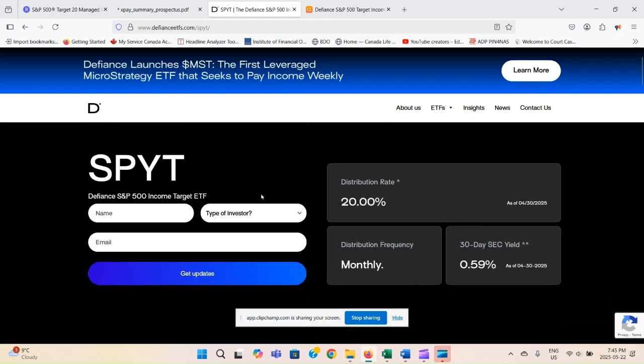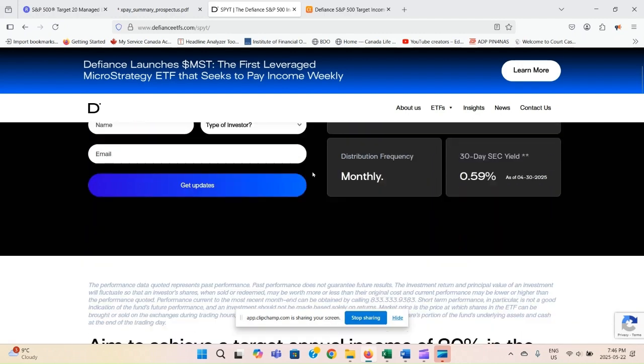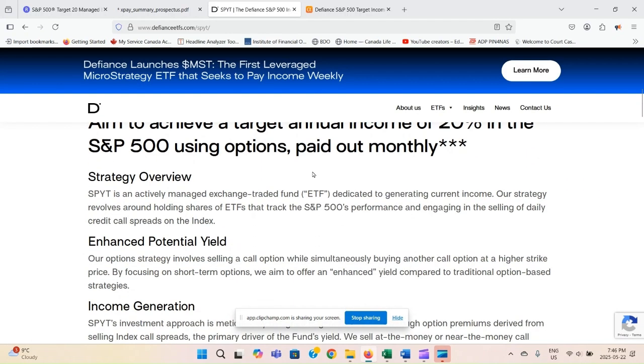So this is from the Defiance Fund House. The name is Defiance S&P 500 Income Target ETF. The reason I chose this fund is because I have been tracking it, and it has been doing decent, and the strategy is very interesting. They are providing a 20% return per annum, similar to the previous one. So the 20% target distribution is the strategy that is common between these two funds. However, the way the strategy is executed is a little different. Okay, let's look at the details of how they do that.